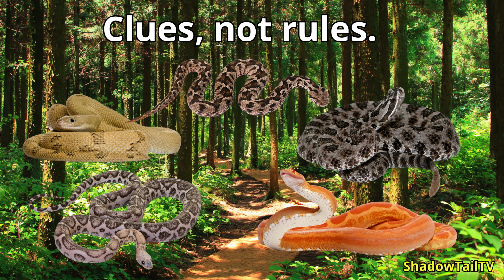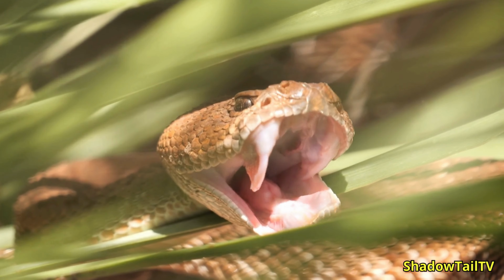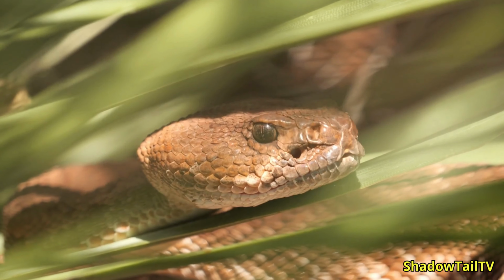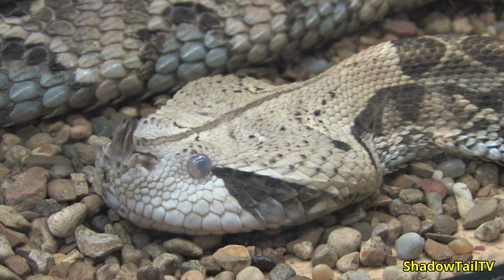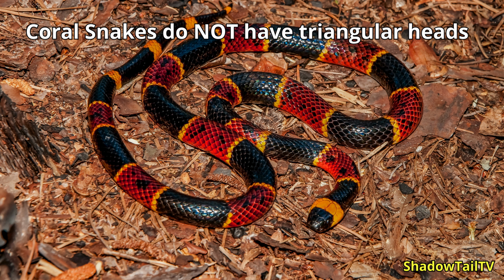For example, many venomous snakes, especially pit vipers like rattlesnakes, have a more triangular or diamond-shaped head due to large venom glands behind their eyes. But some venomous species break this rule.